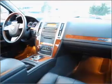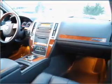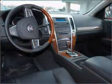Air conditioning, power door locks, power windows, power steering, cruise control, an alarm system, an AM/FM stereo with an MP3 player.